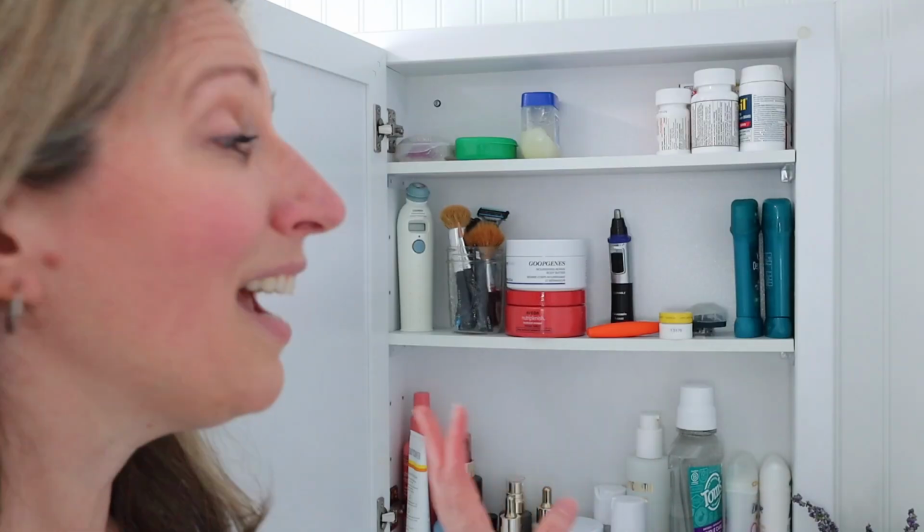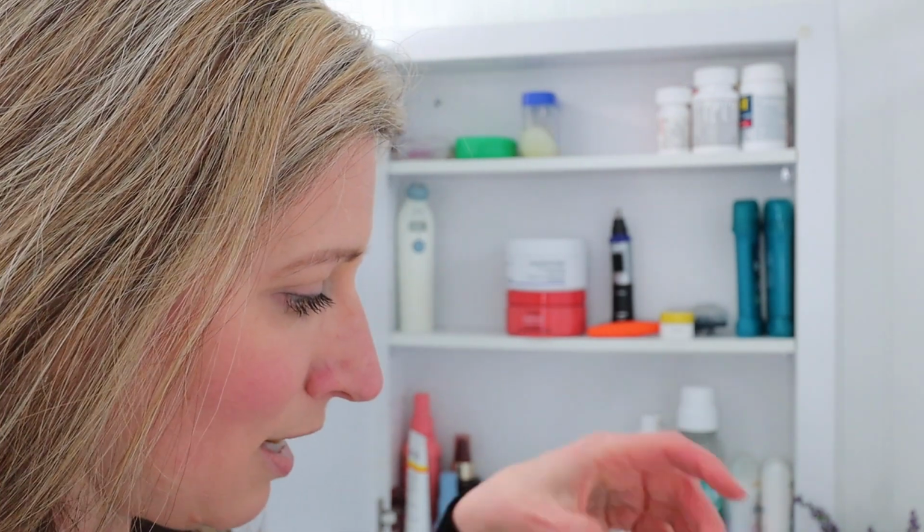All right, for this next shelf, I'm just going to do a quick look in here of makeup items, and this concealer brush, I cannot remember the last time I used it, so I'm going to say goodbye to this. And this right here, this is the perfect product and the perfect example to talk about this.